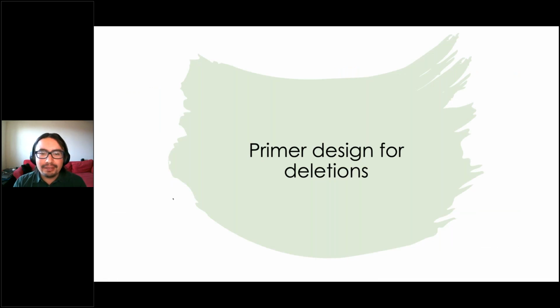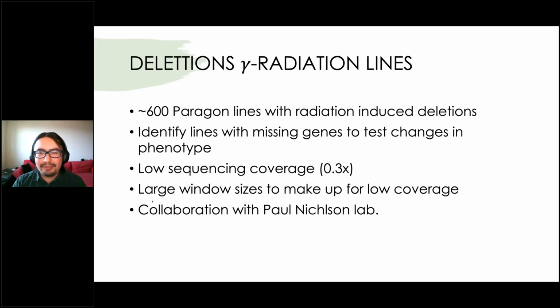So now I'm going to talk about other uses of PolyMarker. As I said, it started originally for SNP markers, but since I have all the pipeline already, whenever I need to design other markers for other types of analysis, I tend to come back to add new variations of PolyMarker. So one of the recent cases is that we have a large population of Paragon gamma radiation deletion lines, and this is useful to find lines that have a set of genes missing, so it can help you to make a functional analysis when you use these lines.